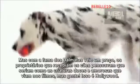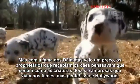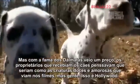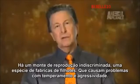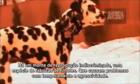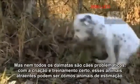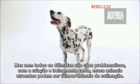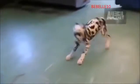But with the Dalmatians' fame came a price. Owners getting the dogs thought they would be just like the sweet, loving creatures they saw in the movies. But guys, that's Hollywood. There was a lot of indiscriminate breeding, sort of puppy mill type stuff. There are issues with temperament and aggression. But not all Dalmatians are problem dogs. With the right breeding and training, these eye-catching animals can be great pets.